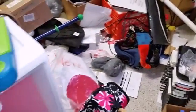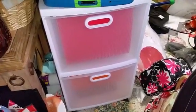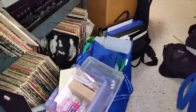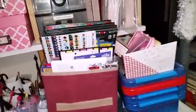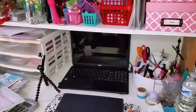Let's see over here. I've got more of my stuff there. This is something that I purchased right here to try and do a little bit of organizing of some stickers and files and things. Garbage, don't need to see that. And then there's some more of my things right down there too. And that does not include what is still in that room. So, oh boy, lot to do, and I better get started.